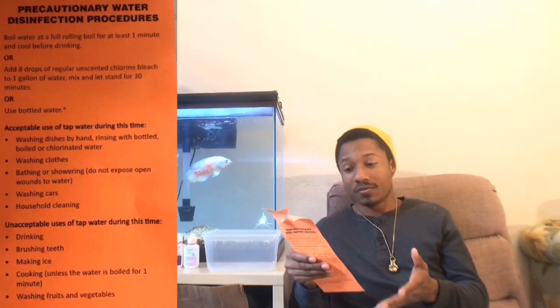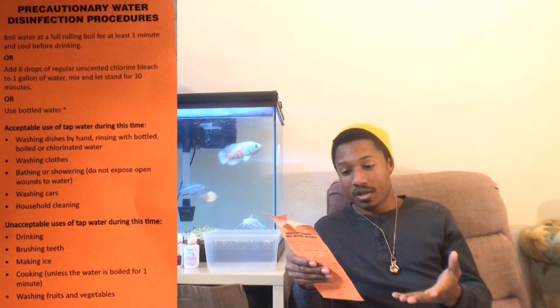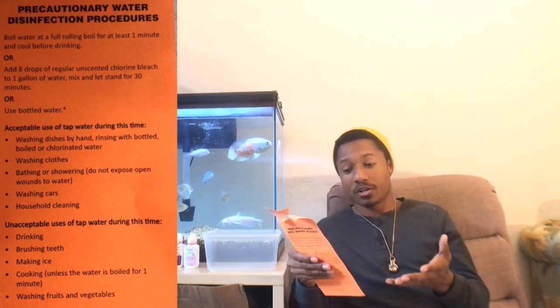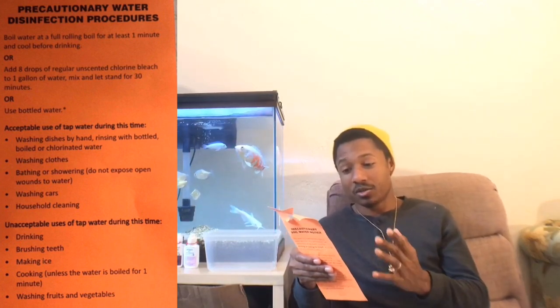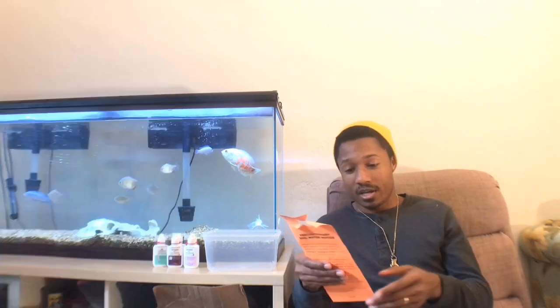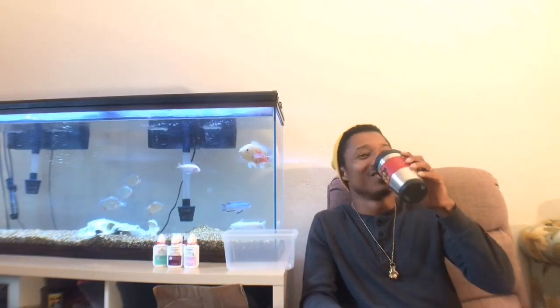The acceptable uses of this tap water right now are washing dishes, washing clothes, bathing, washing cars. Actually, on here it says in parentheses, bathing as long as you do not expose wounds to water, and washing cars and household cleaning. Unacceptable uses would be drinking water, brushing teeth.